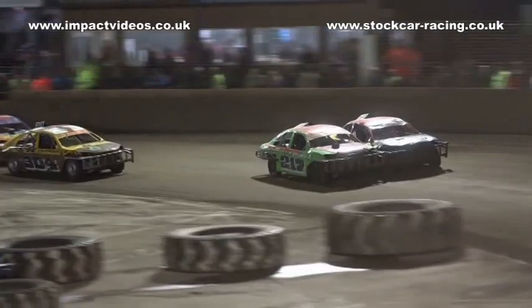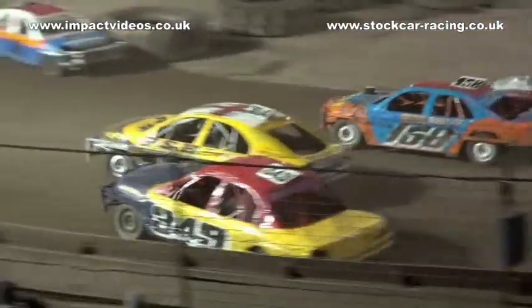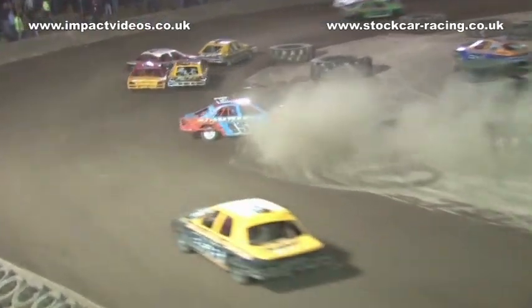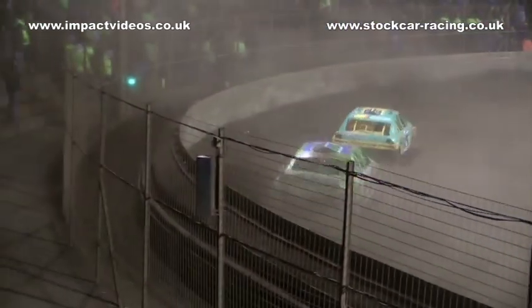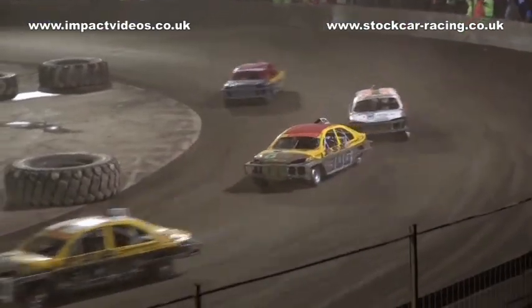Drivers, Morris by looks a bit unable to get that one restarted. 360 Waterfield goes spinning around and out there as well. And now 158 Davies goes spinning around. He manages to miss all of the tyres on his voyage through there. Skills in 124 over the restart from his position as well.